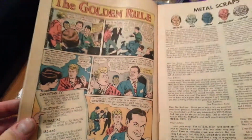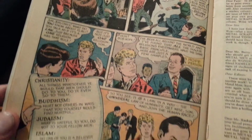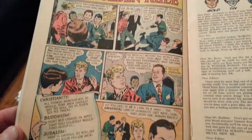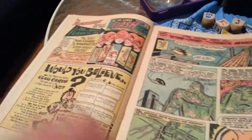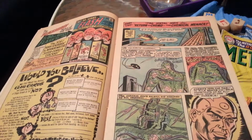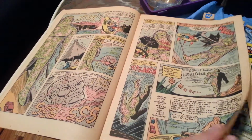Oh, here, look at this. This is Bob Hope. Remember Bob Hope, the comedian? This is the Golden Rule. Let's record it for you so you can read it. So that's Bob Hope. He's giving a lesson for the kids, for the children. Let's see what else. Metal Scraps, that's the letters to the editor. Here, this is Chemo, that's the chemical menace. This is Gold. He's walking around and doing damage to the populace. Here he is. Kind of very retro type art.